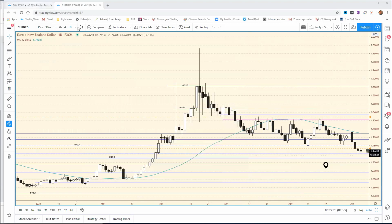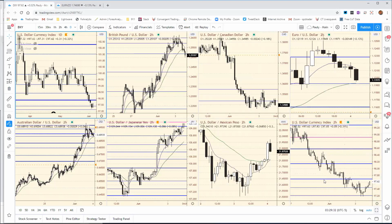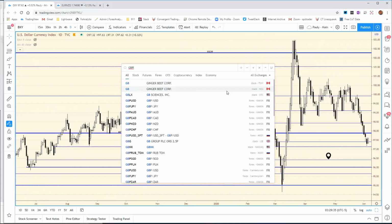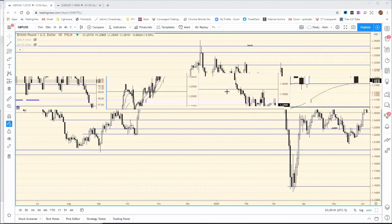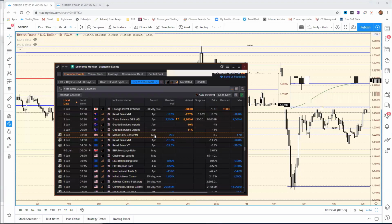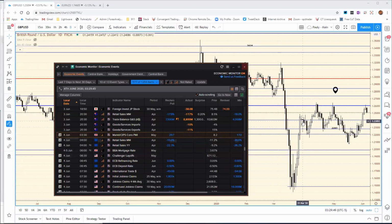With that, we're just going to move into the UK, into the cable right now as we get the UK data. And affecting 29. $28.9, so essentially just right there, and not really a whole lot of movement. Not really much movement at all.